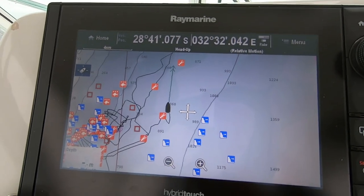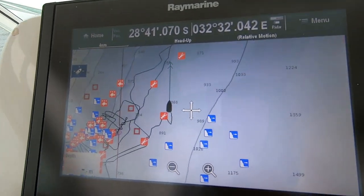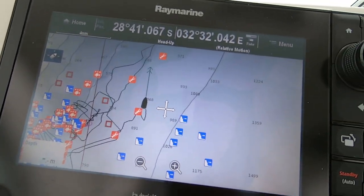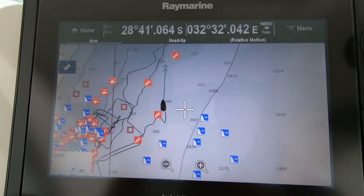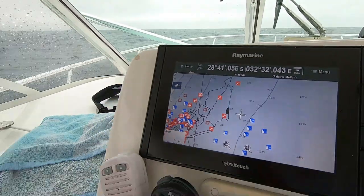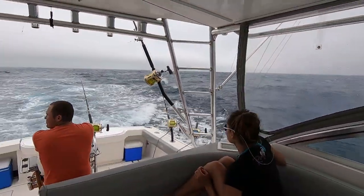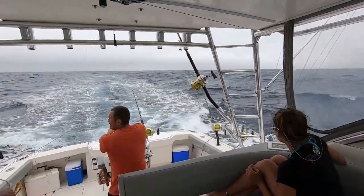I mean, we weren't on it for 20 minutes and we went tight with that blue. We got a few stripies yesterday, so I'm hoping we're going to find a few more today. The weather's a bit mucky, we've got a bit of rain and about 20 knots of southwest, but these are great fishing conditions.